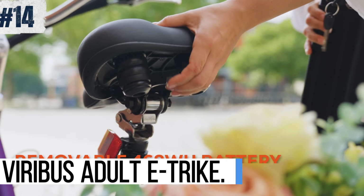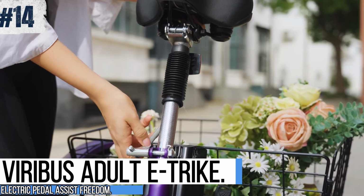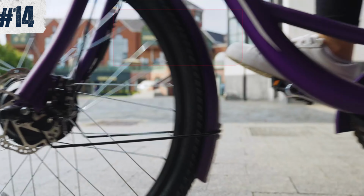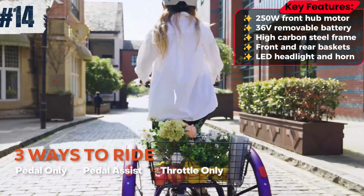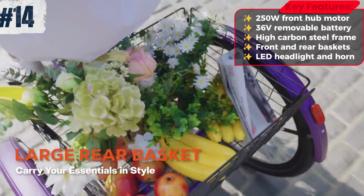Number 14. The VIRIBUS Electric Tricycle. Coming in at number 14 is the VIRIBUS Electric Tricycle. For those of you who want premium features without completely emptying your wallet, VIRIBUS delivers big time. This trike boasts a seriously sturdy carbon steel frame that feels planted and secure on the road.